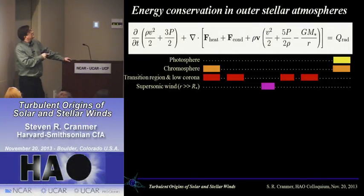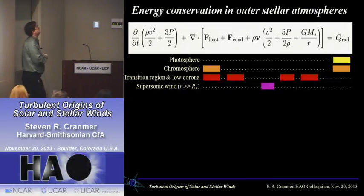When you get up into the chromosphere, the radiation starts to compete with other terms, like the deposition of heat from waves or turbulence or whatever you're putting in. Going up higher into the transition region and the corona, you get things like heat conduction, where the conduction flux is proportional to the temperature gradient. You get enthalpy fluxes and gravity starting to be important too. So it's a much more complicated region. And once you go way out in the wind, the only important component to the energy is the kinetic energy flux of the wind itself. All these other terms are negligible.